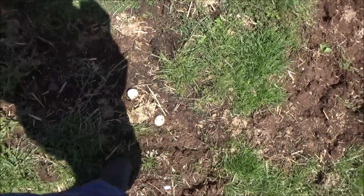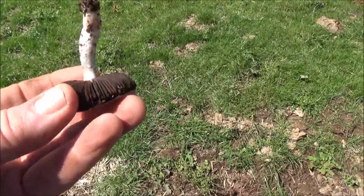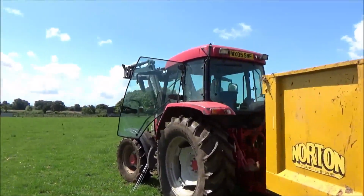Just spotted some field mushrooms growing, look. A bit early for them. Those are definitely field mushrooms. Obviously the muck helps, but to be honest, I don't fancy those for my tea. Right, let's get going.